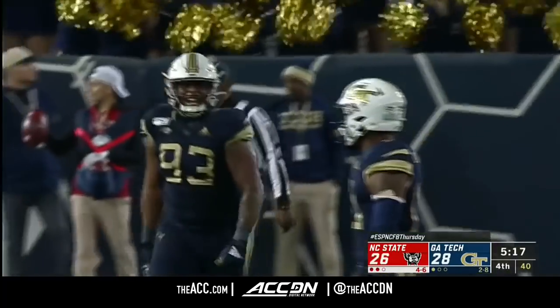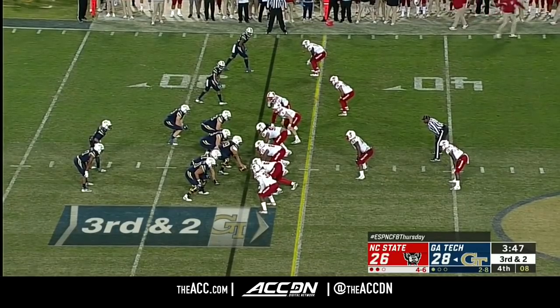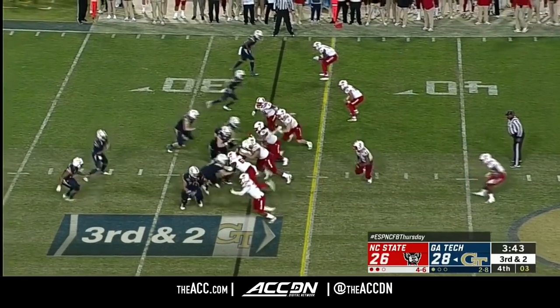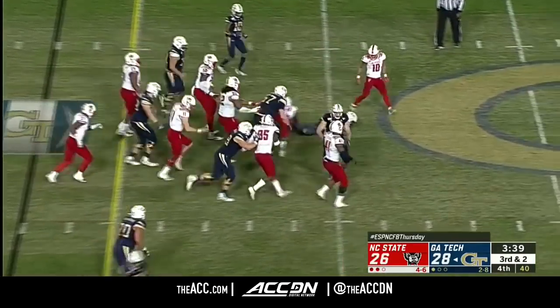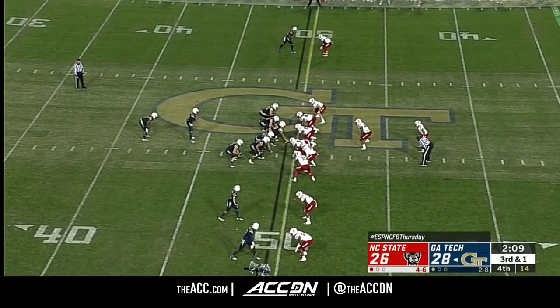How about Christian Campbell bringing some heat on Leary? The only way you can stop it is if you pull your free safety from the middle of the field and bring him down to have the quarterback. That's what NC State's trying to do right now. Dave Doran screaming to his defenders on the field. There's that option look and a first down for Graham. First down could essentially end the game here.